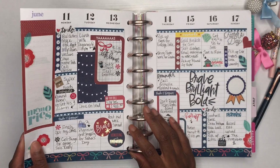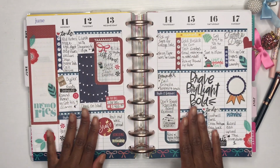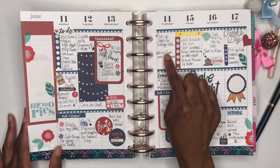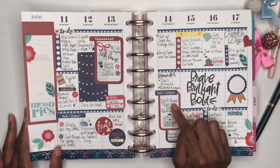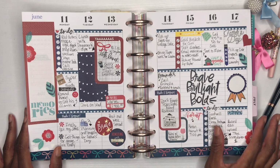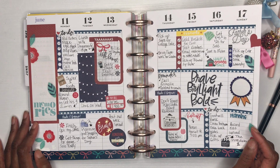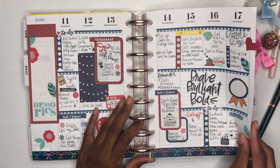Okay, and then this is the next week. Y'all, I really like this. Look at this red and blue. That's really cute. I really like that. So we were picking up signs for the garage sale. I had a garage sale this week. Okay. Don't forget Texas State Board renewals. Child, that's for work. You're licensed. Don't forget your license, or you can't work.